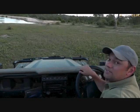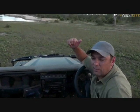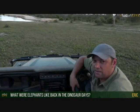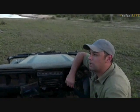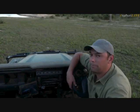Well, I can hear them trumpeting there, so I wonder if those vehicles haven't caused them to trumpet a little bit. Like I said, it's quite thick there. I wouldn't like to just go and follow them, but you see how quickly they moved off. Eric, you asked what elephant were like in the dinosaur days. Well, they were big. They were much bigger than this, I think. The mastodons and the woolly mammoths, those were, well, I think the mastodon was more dinosaur days. Anyway, but they were big.